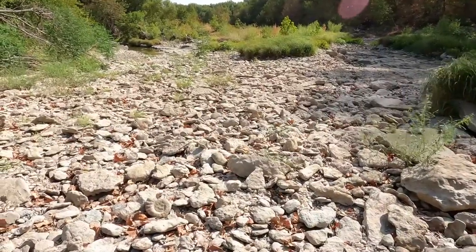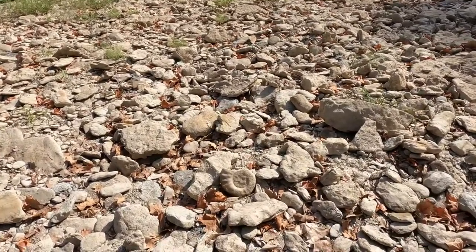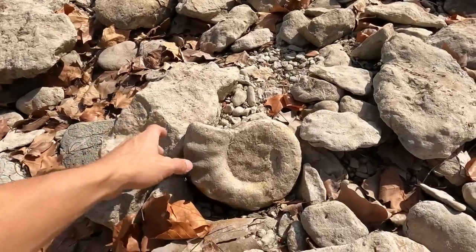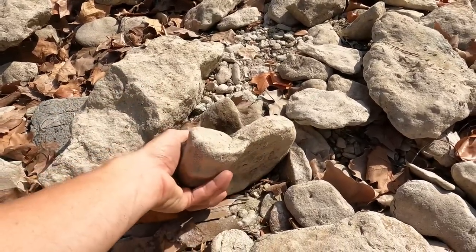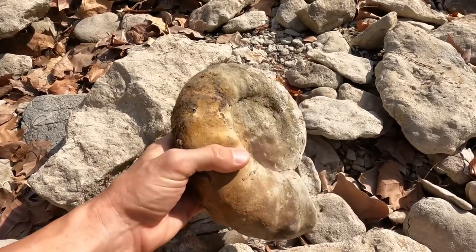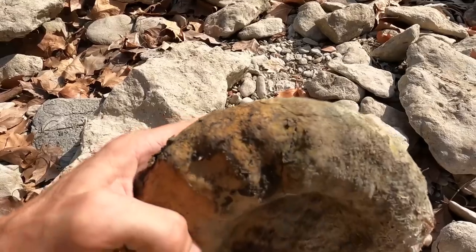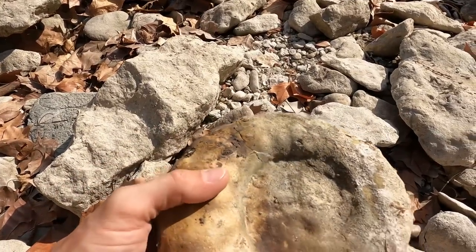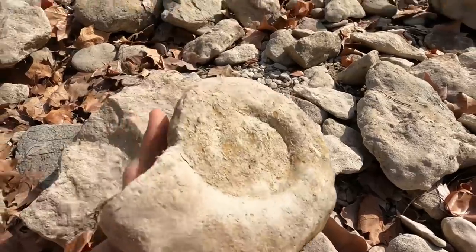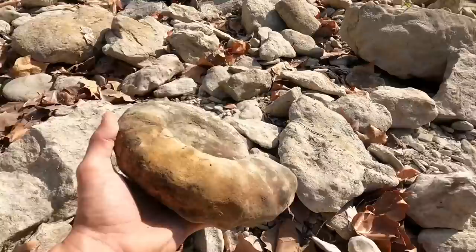You won't believe the ammonite I just found laying here on the surface. Yep, right there. I have walked over this one many times. Oh my gosh. Detail on both sides. Got a crack, not all the way through right there. That's okay. Now that's a giveaway. Ammonite right there, that's a big one.